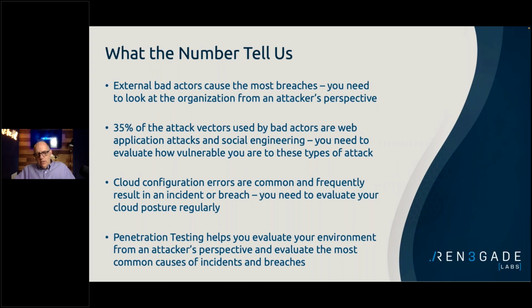Cloud configuration errors, I just spent a lot of time on that, so I'm not going to rehash it, but evaluating your cloud posture regularly is vitally important. And then penetration testing just in general helps you evaluate your environment from an attacker's perspective and evaluate the most common cause of incidents and breaches. What that really means is that if you're not doing that, then you don't understand what it looks like from an external perspective, and you don't know how vulnerable you are.